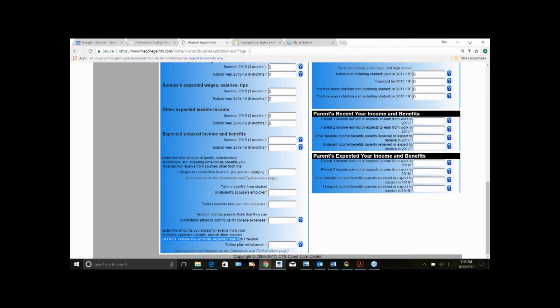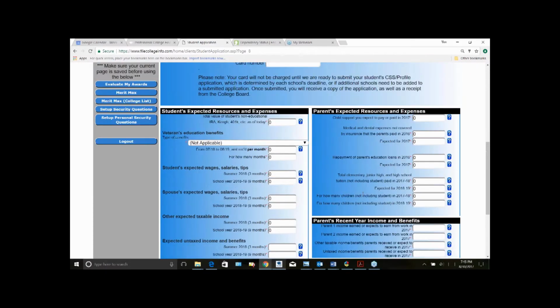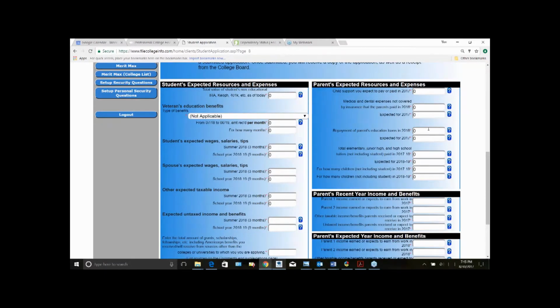Good, all right. So here's the parents' expected resources and expenses. This would be the child support you expect to pay in 2017, a little bit extra information here. Have you had very high medical bills that were not covered by insurance? This is a chance to plead your case there. Car loans, repayment of parents' education loans. So if you have high student loans as a parent, this is where you can start to plead your case there as well. So some good information to fill in there.